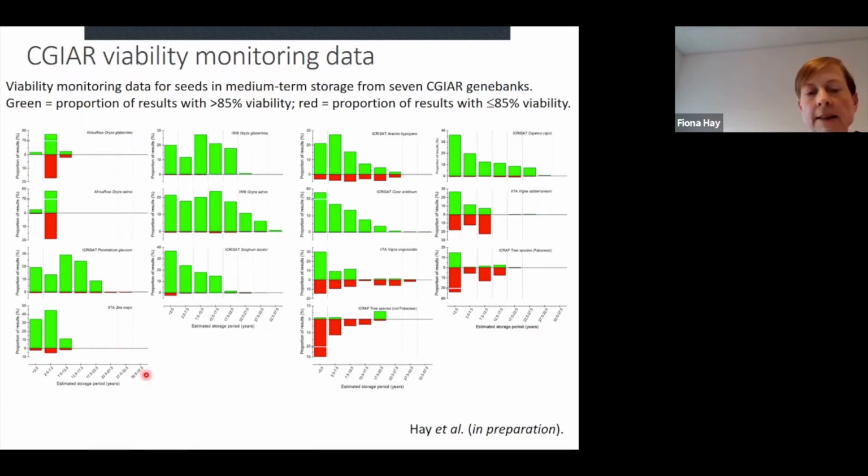Along the x-axis, we have the estimated storage period, which is going up to 32.5 to 37.5 years. That's the maximum estimated storage period that we had data for. The green bars are the proportion of results, within all the results for a particular collection, that were above 85%. And then the red bars are the proportion of results where the viability was less than 85%.